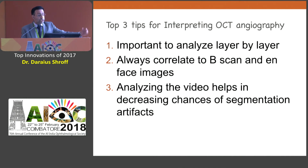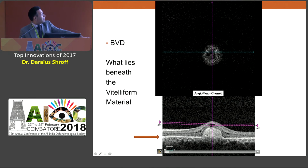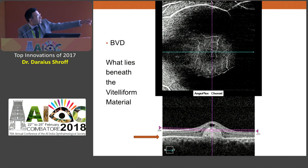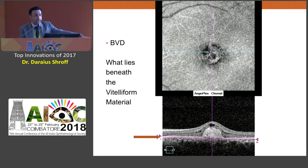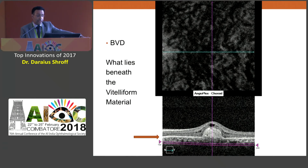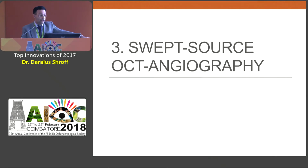So there are just a few tips when we do OCT angiography. Analyze layer to layer, always correlate with the B scan or the en face image, and always analyze the video. So I just want to play this short video, and please see how the cursor is coming down. And when it's going, this is vitelliform, there's just vitelliform material. Is there anything inside the material? And lo and behold, you can see the beautiful vascular network lighting up on the screen in the middle. So this is a case where with conventional imaging we may not have picked up this network, but because of this new imaging technology, we can capture the network itself and treat the patient with anti-VEGF injections.